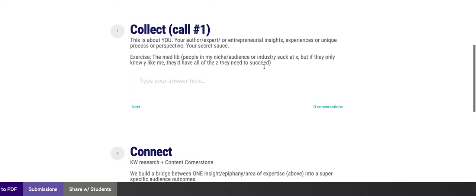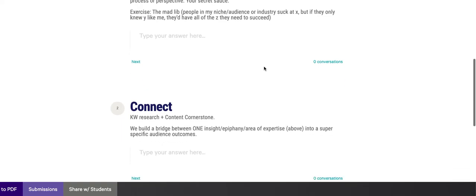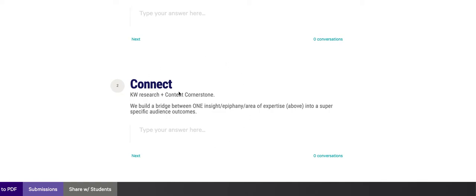So the collect phase is where we're identifying your author, expert, or entrepreneurial insights, your unique experiences, your unique process or perspective, your secret sauce. And then we are going to use that to connect your areas of expertise into audience outcomes, right? So we build a bridge between your insight, epiphany, or area of expertise above into a super specific audience outcome, right? And we do that by using what we call a content cornerstone.